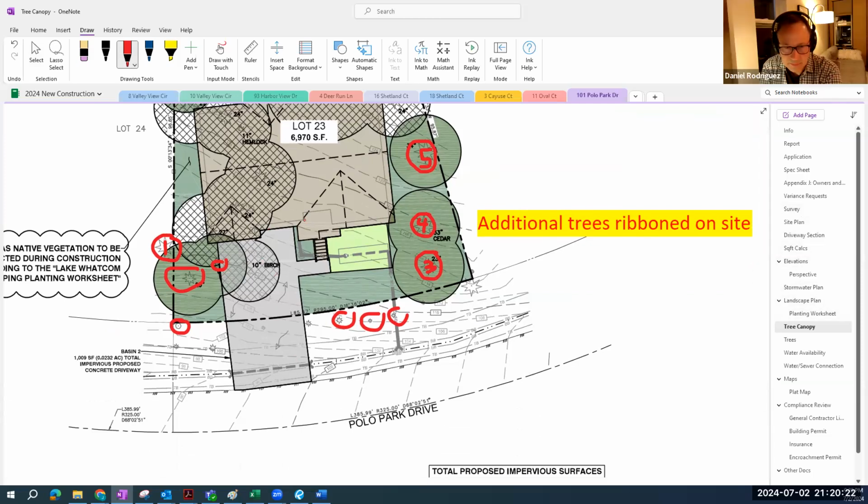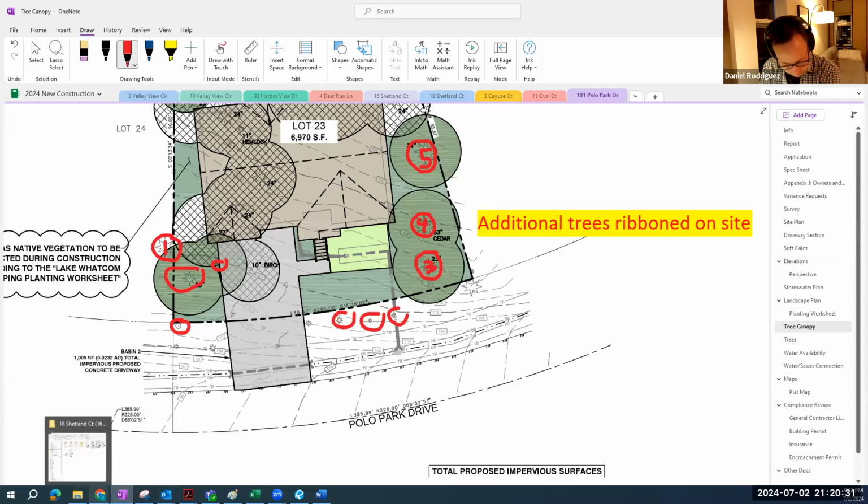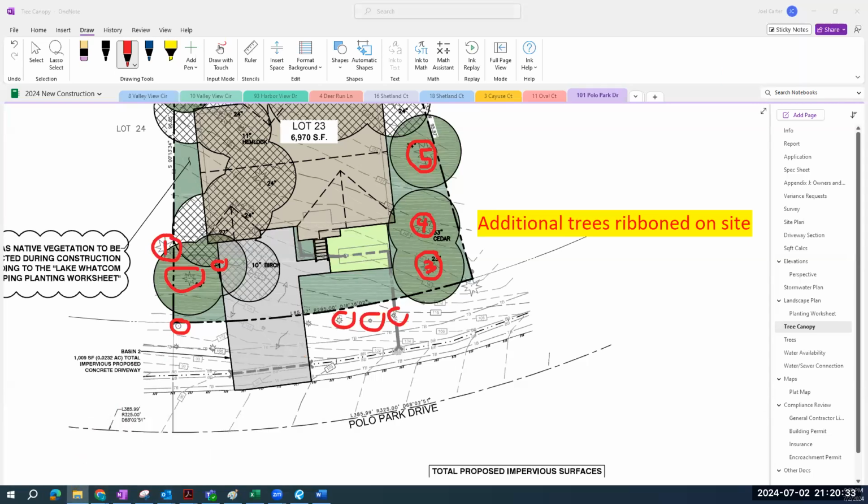Okay. Now, we sent Joel an update like yesterday. I don't know if you've had a chance, whether we can pull it up and take a look at it. Let's see. The elevation of the garage has not changed.